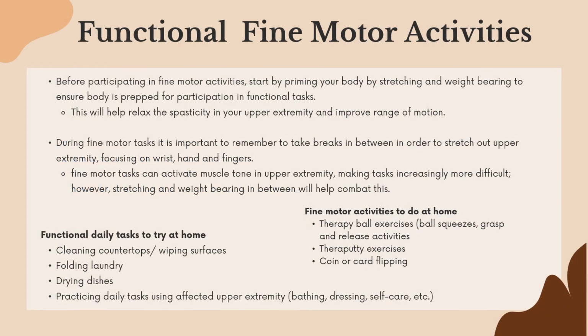Before participating in fine motor activities, start by priming your body with stretching and weight bearing to ensure your body is prepped for participation in functional tasks. This will help you relax the spasticity in your arm and improve your range of motion. During fine motor tasks, it's important to remember to take breaks in between in order to stretch out your upper extremity, focusing on your wrist, hand, and fingers. Fine motor tasks can activate muscle tone in your arms, making tasks increasingly more difficult. However, stretching and weight bearing in between can help combat this.